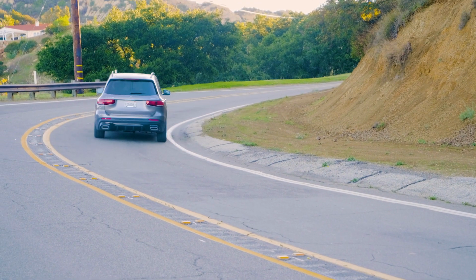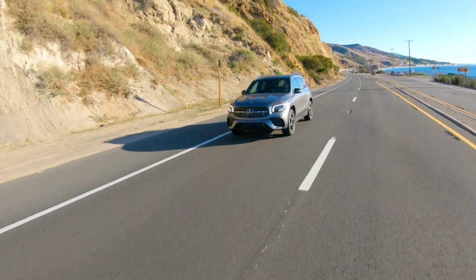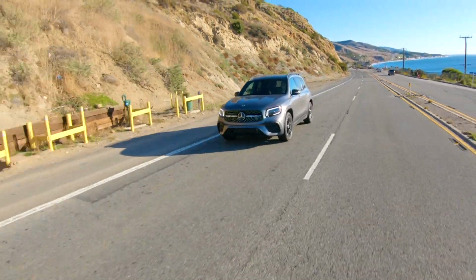I'm just in regular Sport mode here, and there's a little bit of body roll, but it's very well managed. The ride quality is excellent, and even over the mid-corner bumps, it's very composed. If you really want more performance, I'm going to say it's a really good bet that they'll have some mid-tier AMG variants, like the AMG 35 or 45.